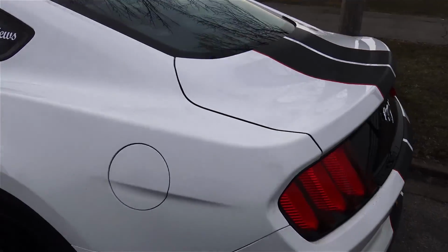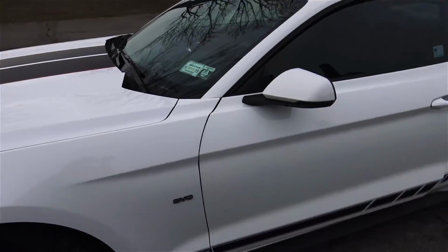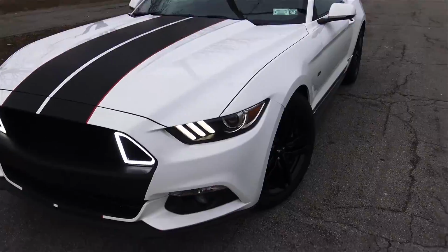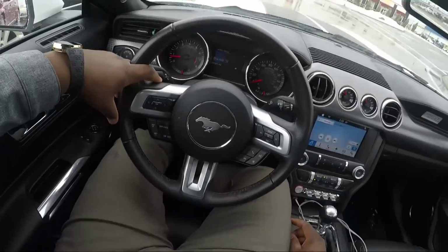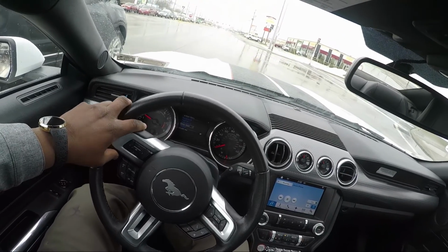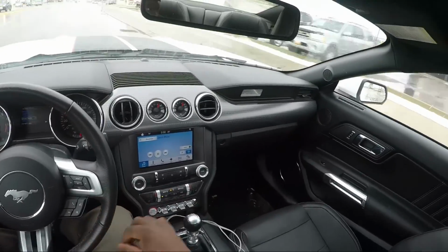It is not a V8 replacement. It's not a V8 alternative per se. It's a totally different car. It's in its own class. And with a few thousand dollars, you can make this car faster than a V8. But you will never get the torque of a V8, the sound of a V8, and all the benefits that come with owning a V8 Mustang. It doesn't mean that this car is a bad car. It is not, but do not buy this car thinking that you're getting closer to a V8 or you're going to make it into a Mustang GT.